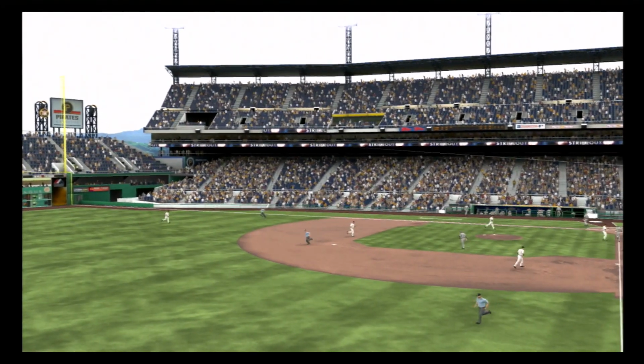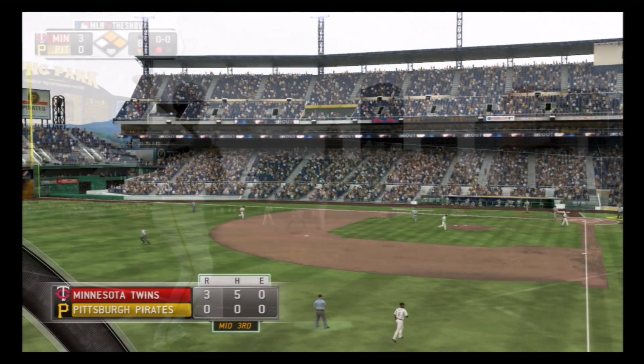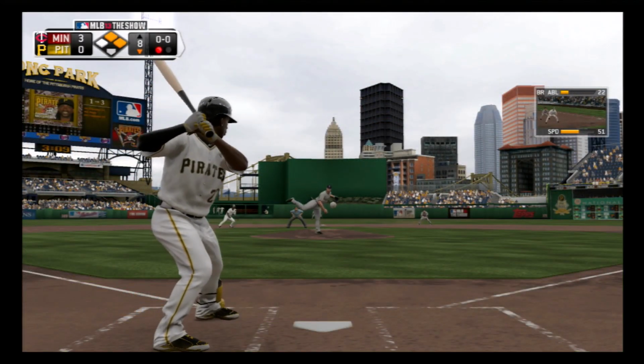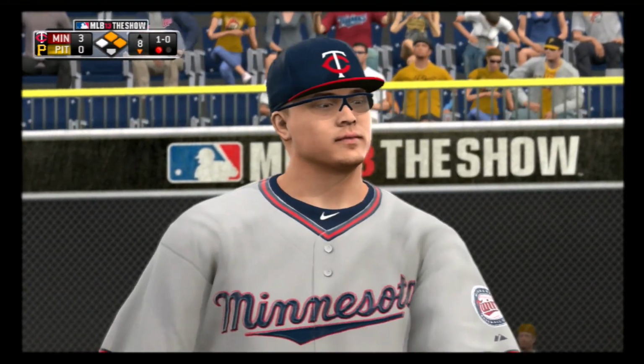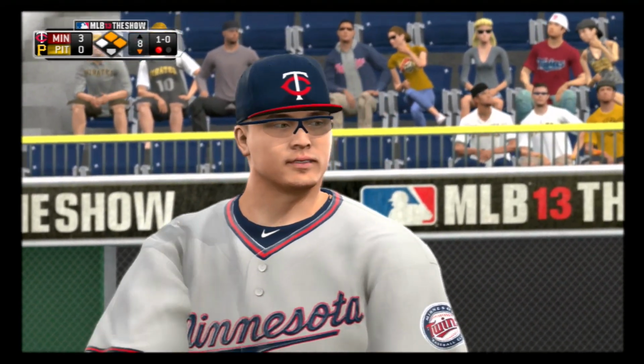So 3 runs on 4 hits, no errors, and a man left on. We'll move on to the bottom of inning number 3. A fastball off the plate away. It's ball 1. And this is a critical point right here. Things are in danger of getting away from you, so you've got to suck it up.